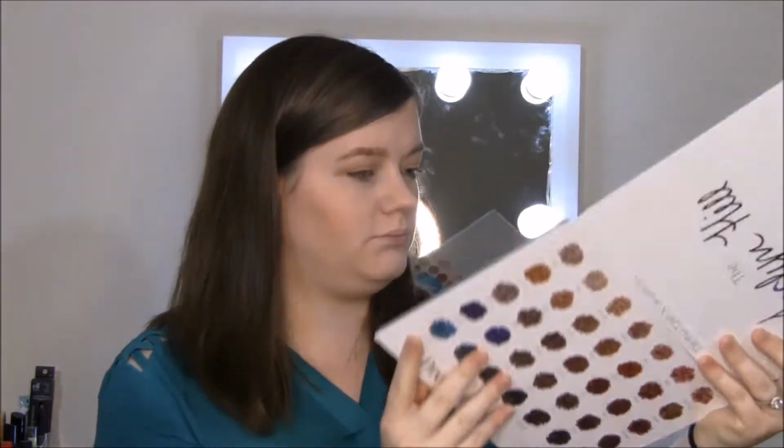Alright, now I'm going to use this shade right here in the middle. Yes, that one. And that is shade Pukey. Pukey. That's a good name for a shade. And I'm just going in with an angled brush to kind of lay that down a little bit on my eye. And I'm going to go back in with my favorite blendy brush and blend that up.